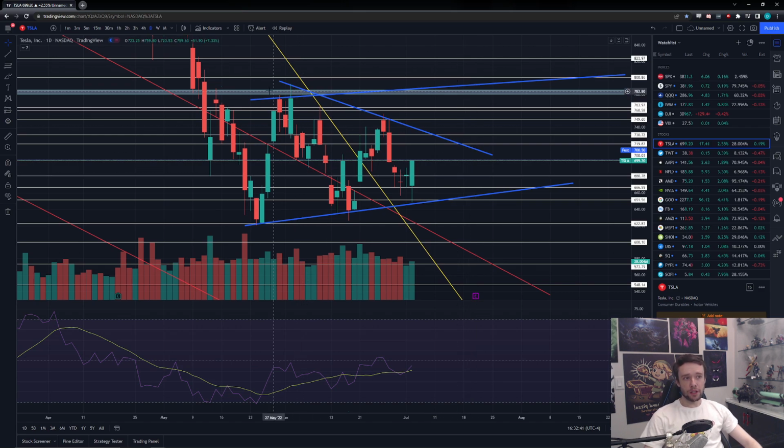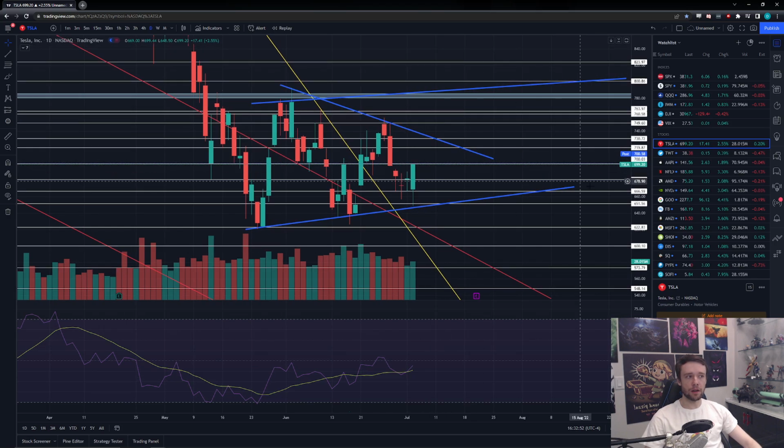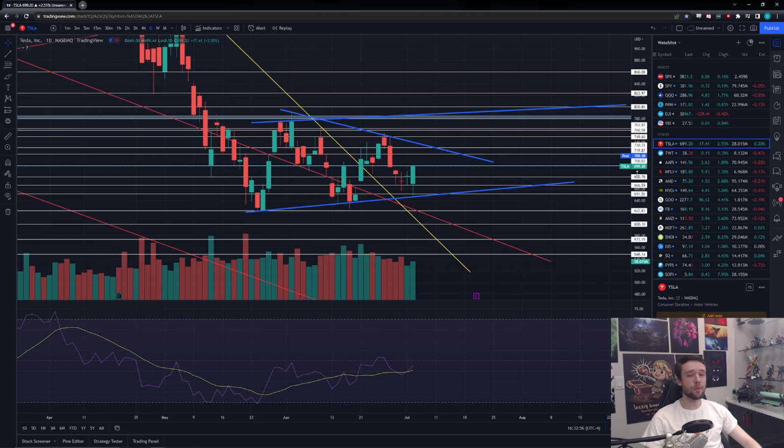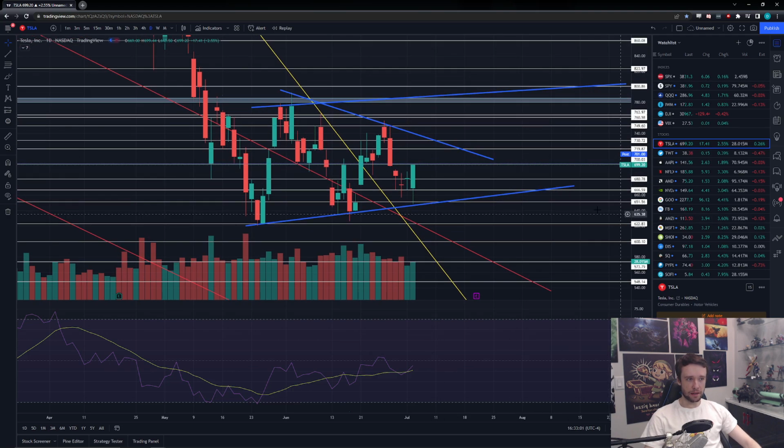So pretty much, unless we can break out of this downtrend-ish line right here, which this week would be somewhere around 730, I would say, to make it simple. If we can't break above 730, to me, this is not only still a downtrend, it is also still a bearish downtrend and ultimately a bull trap. That's the way I'm currently viewing it, right?